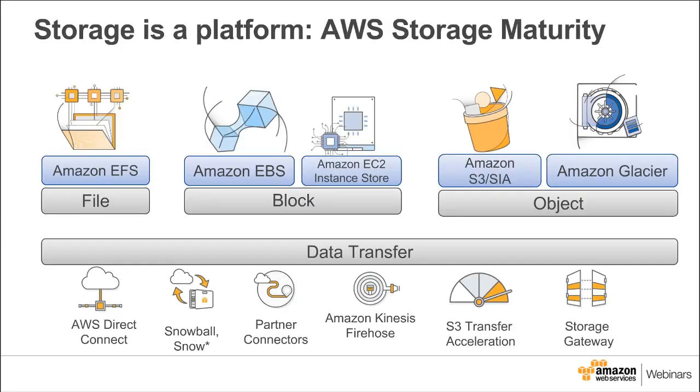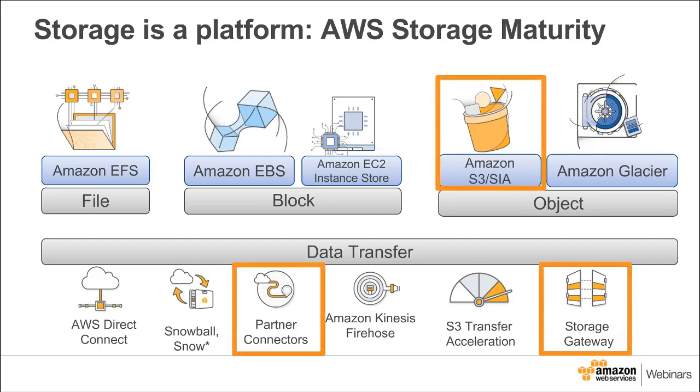customers. Today, we're going to jump right in and we're going to talk about things that pertain to connectors, gateways, and how to utilize AWS storage services to accomplish your goal of hybrid and in-cloud backup.